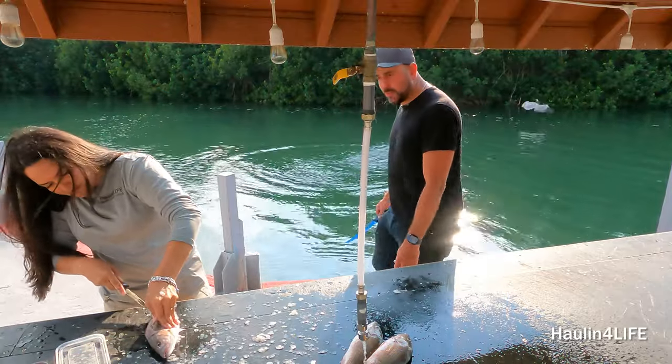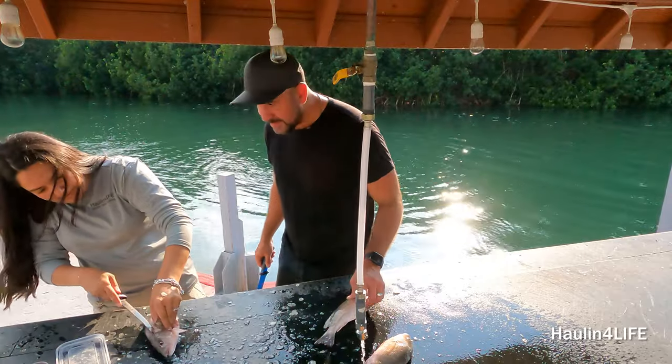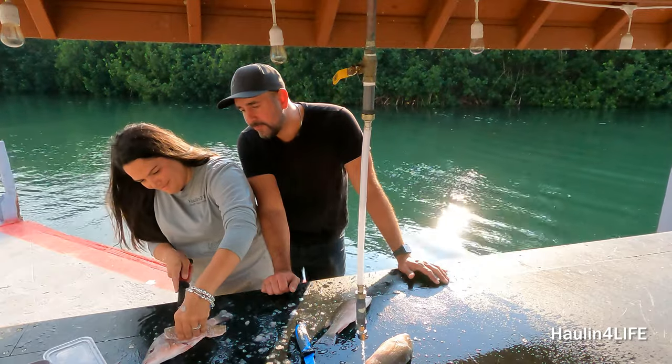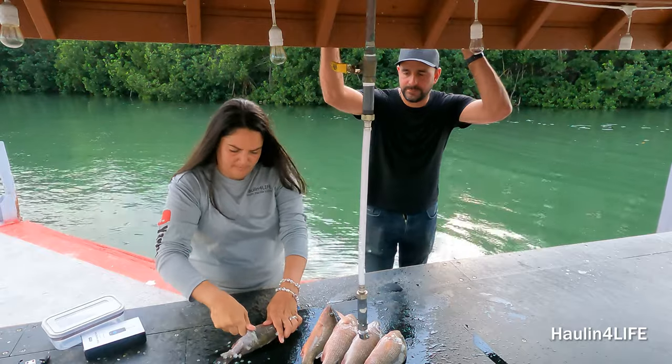Go Pelican, go. He came? As soon as I threw it. That's a good fillet. You got it, baby. Yeah. It's a done deal.